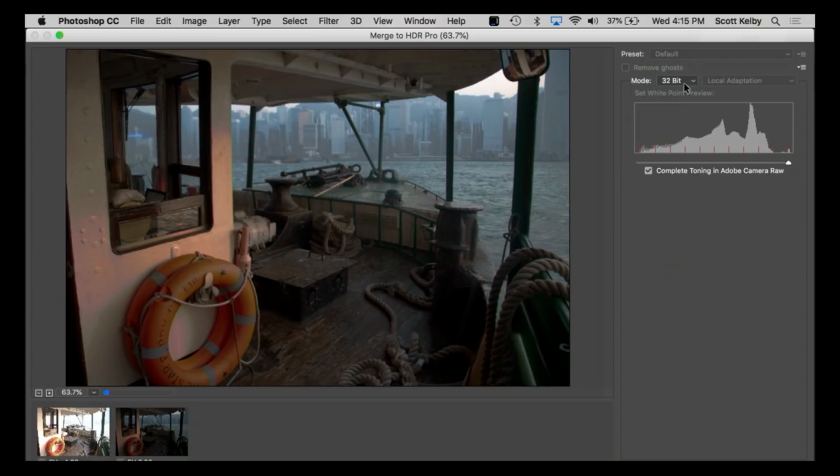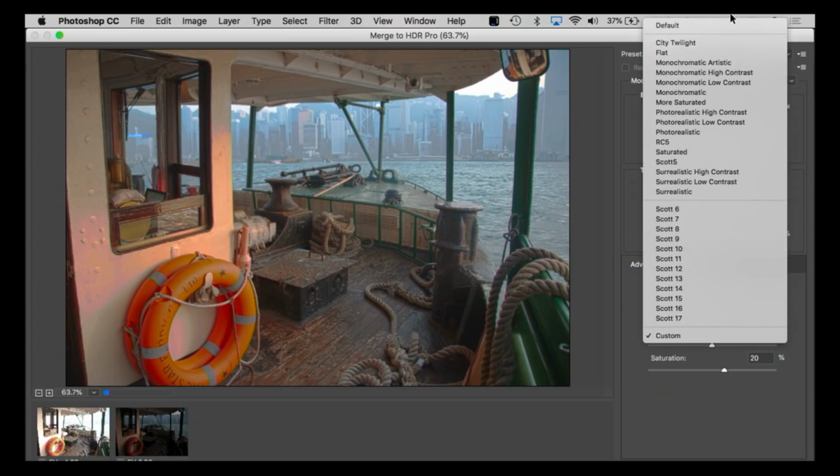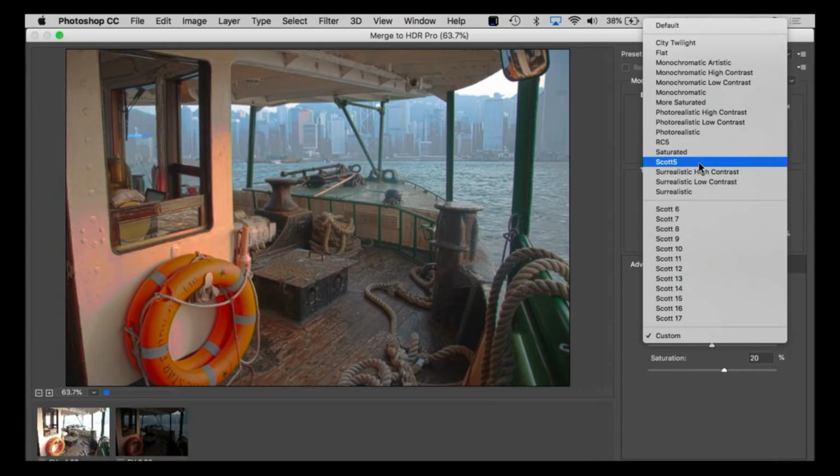That's a whole different topic that I covered on my blog last Monday and this Monday. Yeah, I saw the article. But we're going to take it to 16-bit, regular old, and local adaptation. So this is where you go to make it look like bad HDR. Now, in the pop-up menu under presets, there is a preset called Scott 5. And it's in your copy of Photoshop, not just mine. You notice there's Scott 6, Scott 7. Those are in mine. Scott 5 is in yours. It was the fifth preset I ever did, and Adobe said, can we put it in the program? And I'm like, sure. Now when I click on it, it's going to look bad.